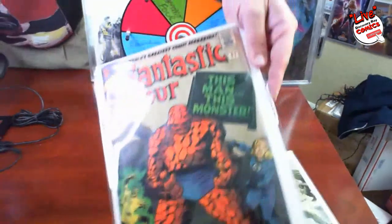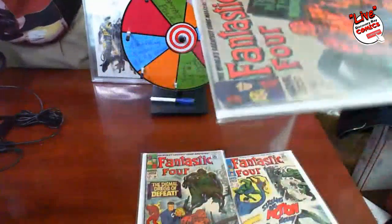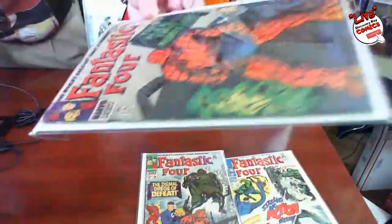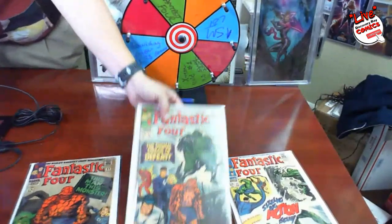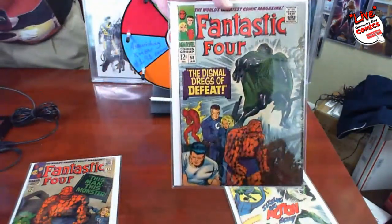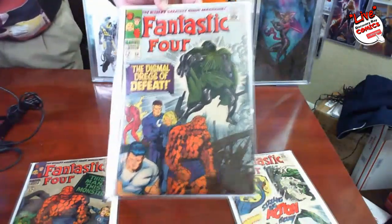I mean, all pages complete, low grade, because we're talking about spines that are just barely hanging on. But hey, if you don't have them in your collection, there's a couple of keys on the board here. Some Silver Age goodness in that beautiful full-back Mylar magic.